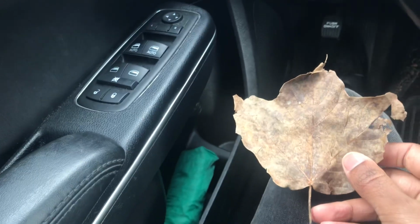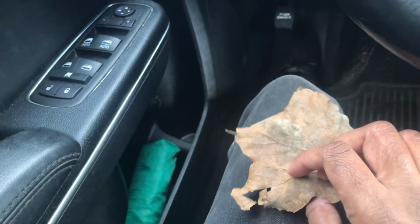So I had to get back in the car, but I got for y'all this little leaf, looks like a gum tree leaf. And I'm going to talk about it.